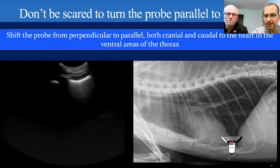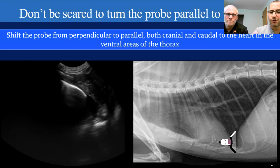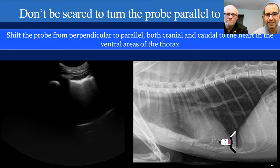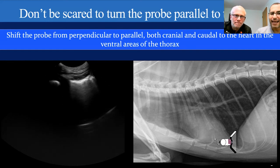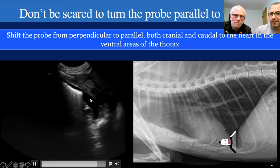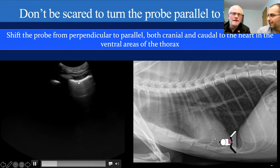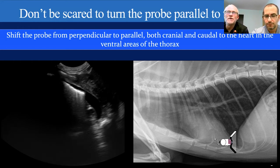And we did a little study for our intern showing that this could be more sensitive to find smaller amounts of fluid. Here's a cat on the right in the x-ray. We couldn't see fluid on the ultrasound on the left. We rotated the probe to parallel orientation. Boom, we see that small sliver of fluid. That could make the difference between a diagnosis of carcinoma, lymphoma, for instance, or even something infectious like a grass awn, Dr. Boysen. Absolutely. So all we had to do was rotate the probe, nothing else, and we could see that fluid there. All right.